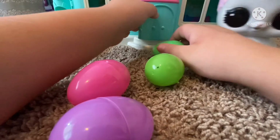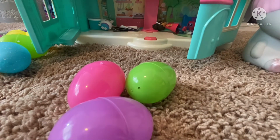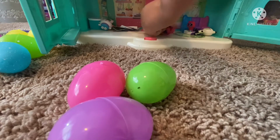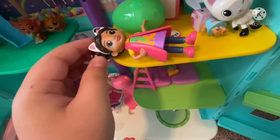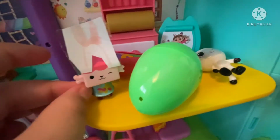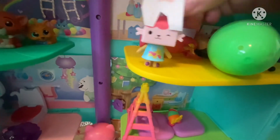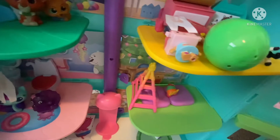Let me put the Easter egg on the craft room. And time to get tidy. Gabby, Pandy. Oh, I made an Easter egg. Wow, I love your bunny. And baby box? Well then, we're gonna paint a picture of the Easter bunny. Did you see that? Oh, yeah, who's inside?